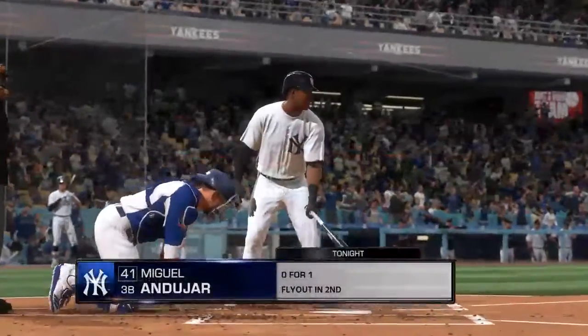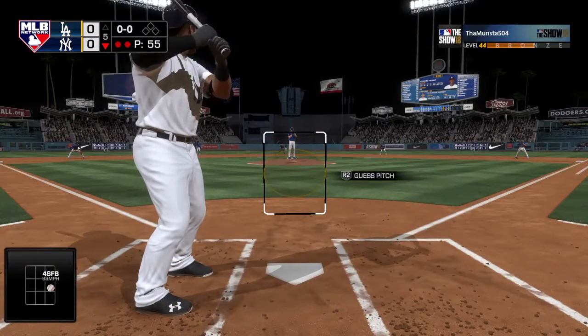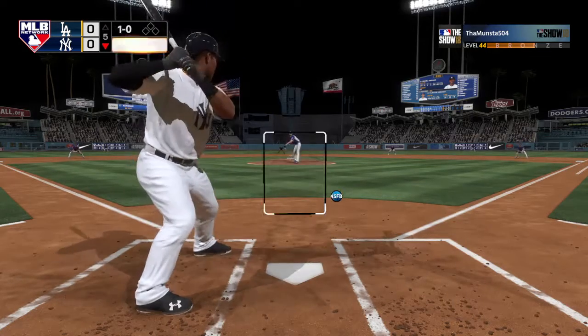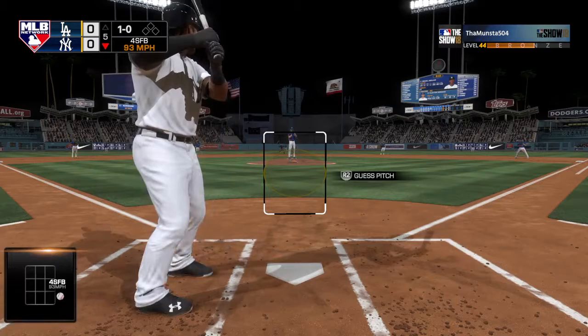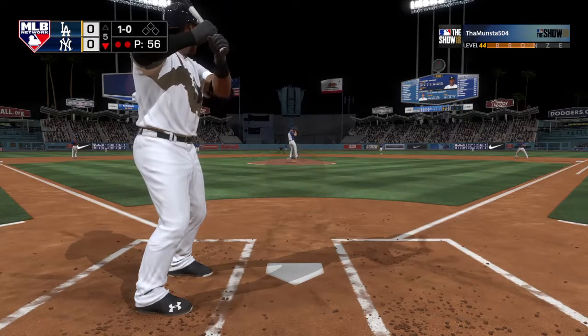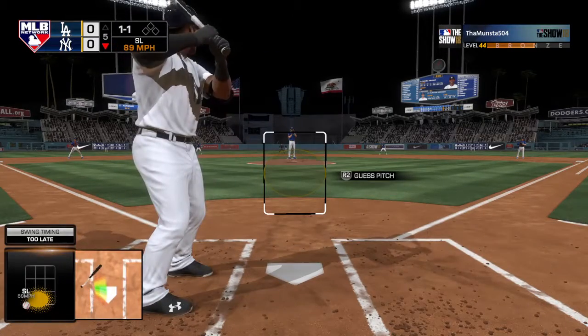And he struck him out. So double digits now, 10 strikeouts for him thus far. Ready to deliver. Here's the first pitch. And this is just off the outside corner for a ball, 1-0. Swing and a miss for strike one. 1-1.